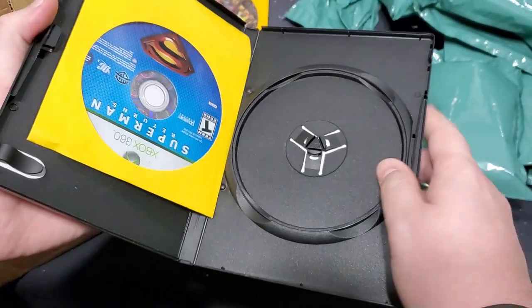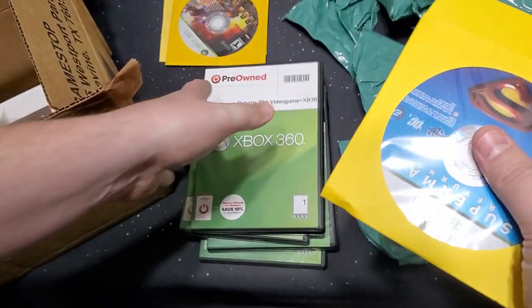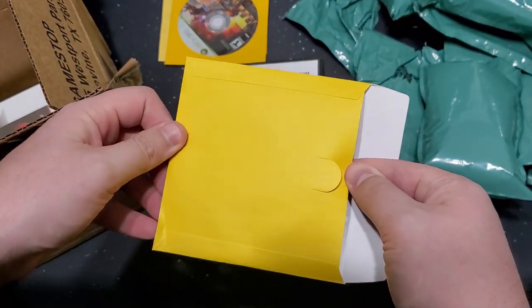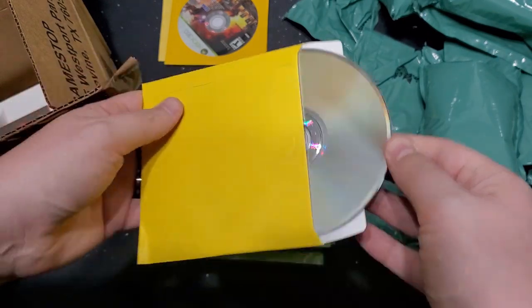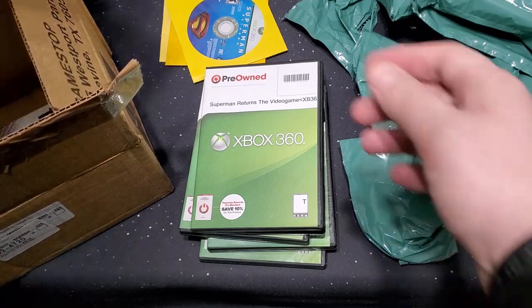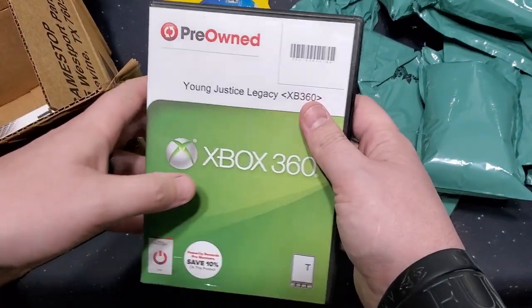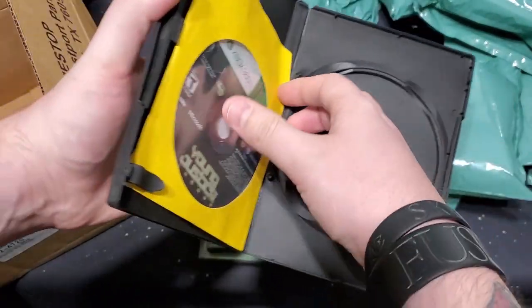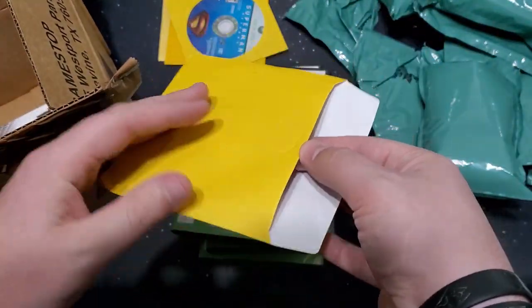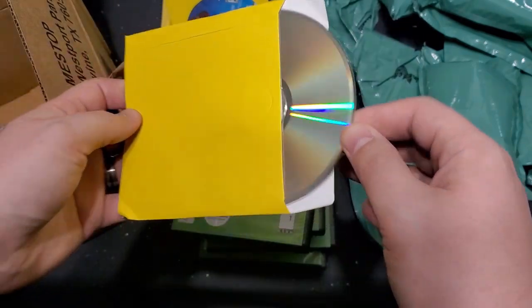Superman Returns, the video game. Yeah, I'm pretty sure you guys can see a theme here. I went for a lot of superhero games. I'm afraid to see if these are unplayable. Young Justice Legacy, and of course, I might just have to end up rebuying all these through another site.